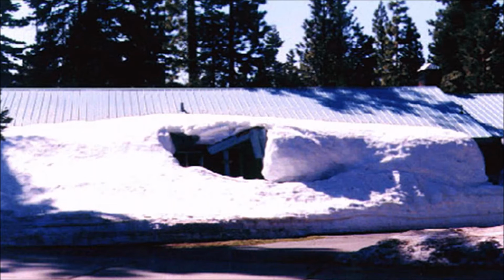So what we're seeing here is a picture of where the snow has stayed in one massive piece and has actually removed the dormer off of this home. And I don't know about you guys, but I couldn't imagine working 8-12 hours a day, coming home and having to deal with this. What do you even start with there?